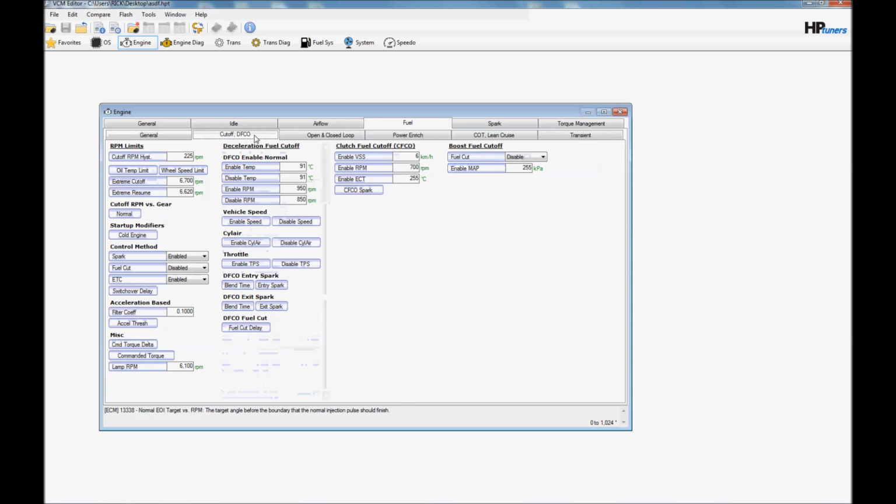Going to cut off DFCO. This is not really going to improve performance, but it can be fun. DFCO is deceleration fuel cutoff. What it does is when you let off the gas and you're just sort of decelerating, the timing will shift. The timing will retard more accurately, and the fuel injectors will stop. They'll basically turn off until you hit the gas again.